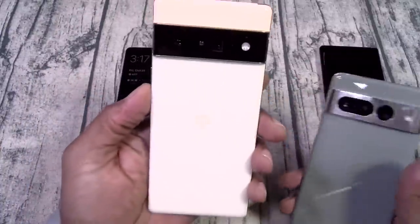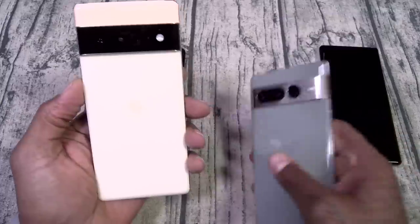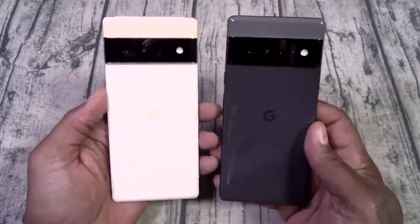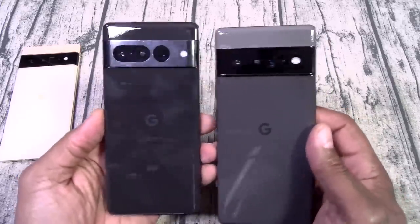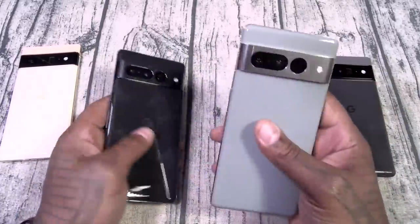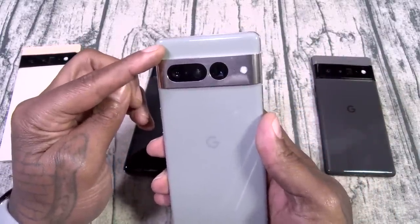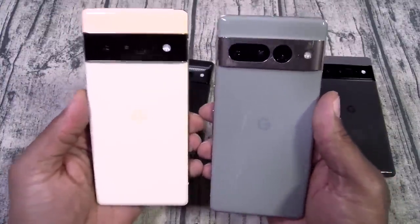Even though it's the same thing on this one, with the black bar, you can't see that. And also the two-tone just gives the phone a unique look. You see the two-tone black versus the regular black on the 7? I like the two-tone black a little bit better. I think the 7 Pro, if it would have been two-tone for the hazel, maybe a lighter hazel on the top or darker hazel on the top, that would have been sick.